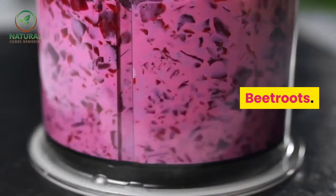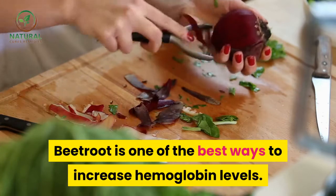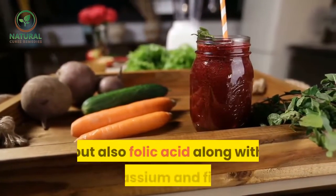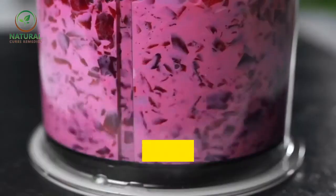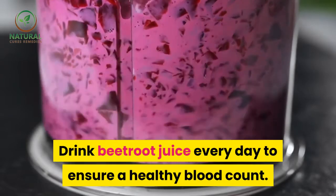Beetroots. Beetroot is one of the best ways to increase hemoglobin levels. It is not only high in iron content, but also folic acid along with potassium and fiber. Drink beetroot juice every day to ensure a healthy blood count.